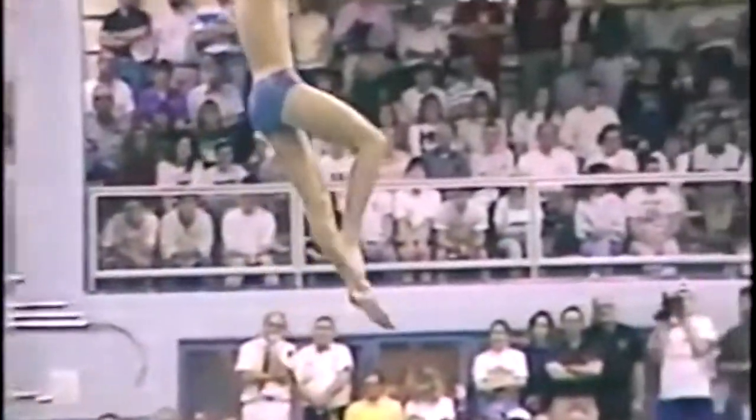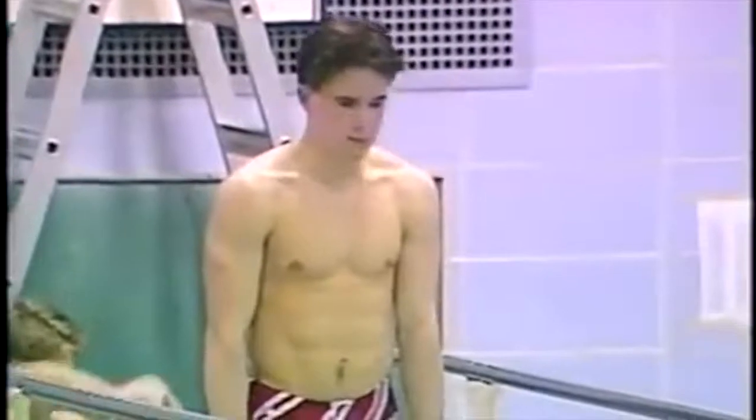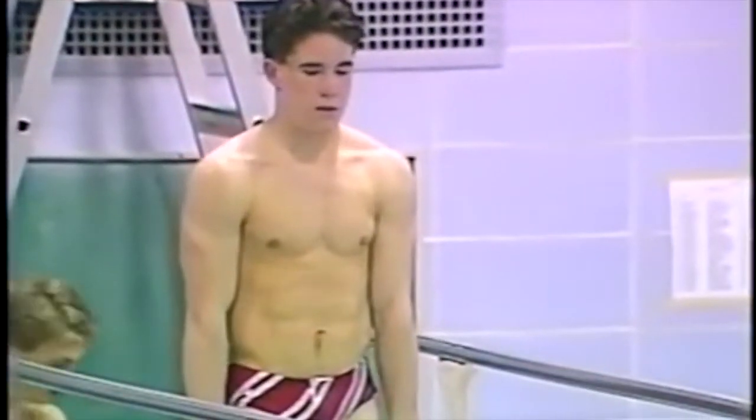Yeah, I think he has a little trouble here on the takeoff. He's leaning back a little bit, and then he twisted a little bit at the end, as you notice there. He started to make a little bit of a twist. It takes a lot of concentration.